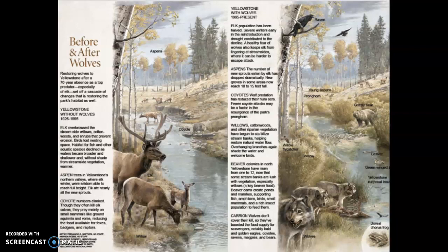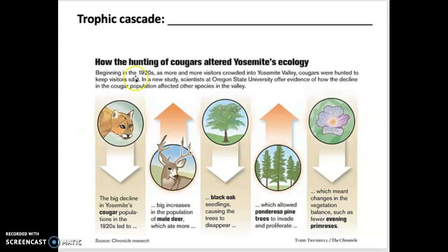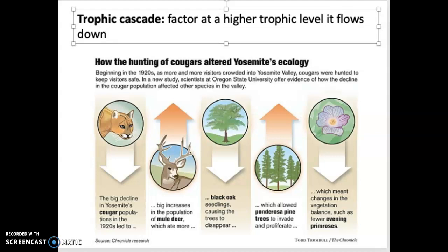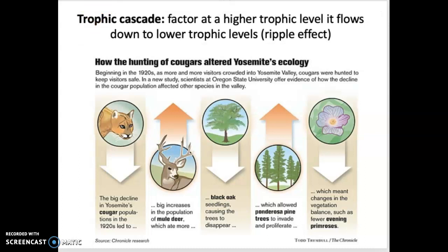Okay, so again, top down, higher trophic level, ripples on down. So what often happens with a top-down effect is a thing known as a trophic cascade. So I want you guys to think about a waterfall or a series of waterfalls. I call them cascades. And what happens is when you have a factor at a higher trophic level, it flows down to lower trophic levels. I'm going to call it the ripple effect. All right, so cascading, usually the cascade flows downhill or downstream or down. So that's kind of synonymous with a top-down effect.